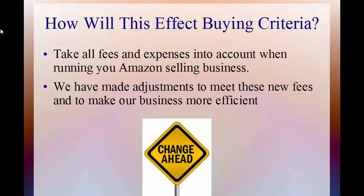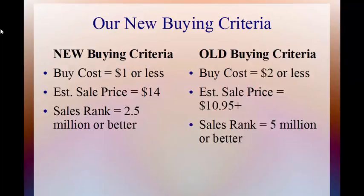And as a result of that, in our own personal business, we have made some adjustments to our buying criteria, and just general adjustments to make our business run more efficiently. I'm going to share those with you. So on the right hand side is our old criteria. We used to be $2 or less, the buy cost for the particular book. We want the estimated sale price of that book to be $10.95 or more, and we wanted to have a sales rank of 5 million or better.